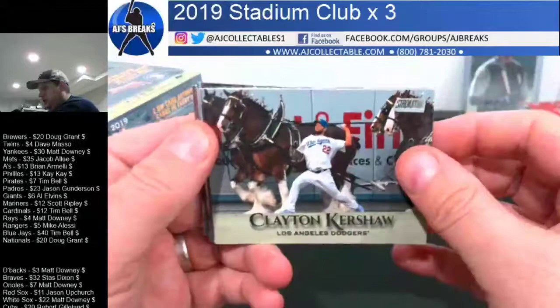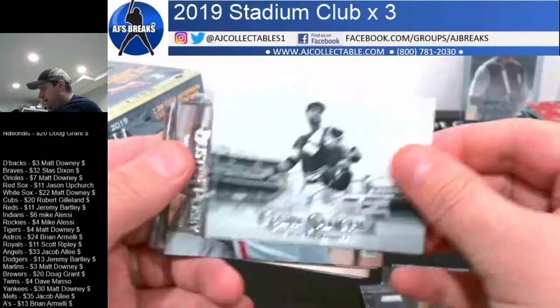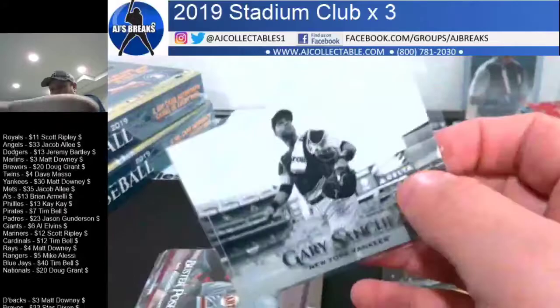Christian Yelich. Clydesdales. Cody Bellinger. There's Archer. Willie Calhoun. Got a black and white Gary Sanchez for the Yankees. Numbered. Short printed. Acuna does look like it needs an odd.